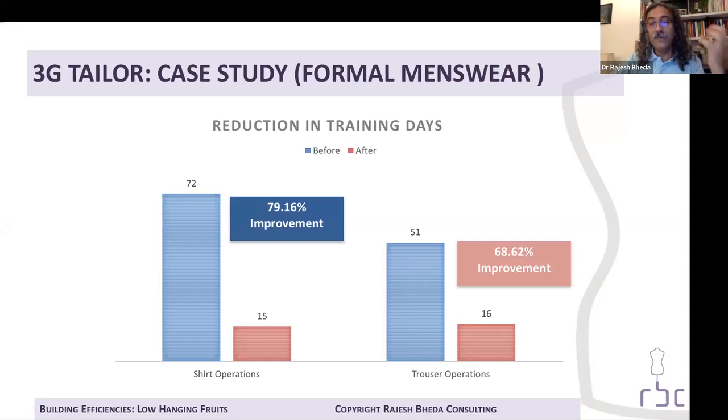So there are some world-class methods which respect trainees' time, make her capable to earn her salary as fast as possible. And that's good for the trainee, good for the factory, good for everybody. This is a win-win solution.